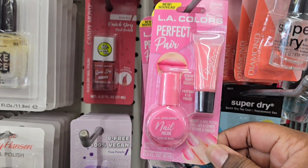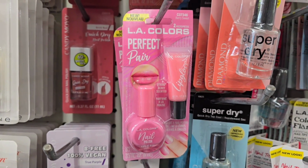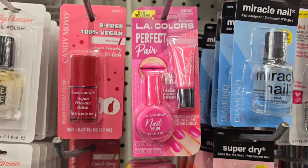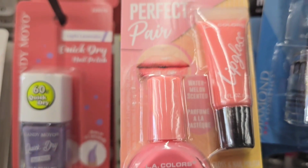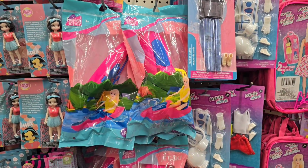Also in the beauty section, look what they got, the LA Colors Perfect Pairs. This comes with a fingernail polish and a lip gloss set. So I think for 2 pieces, it's really great for $1.25. And then you could choose different assorted color mixes. So you definitely check that out. I think that would be such a great idea if you have like an Easter stocking you're working on.